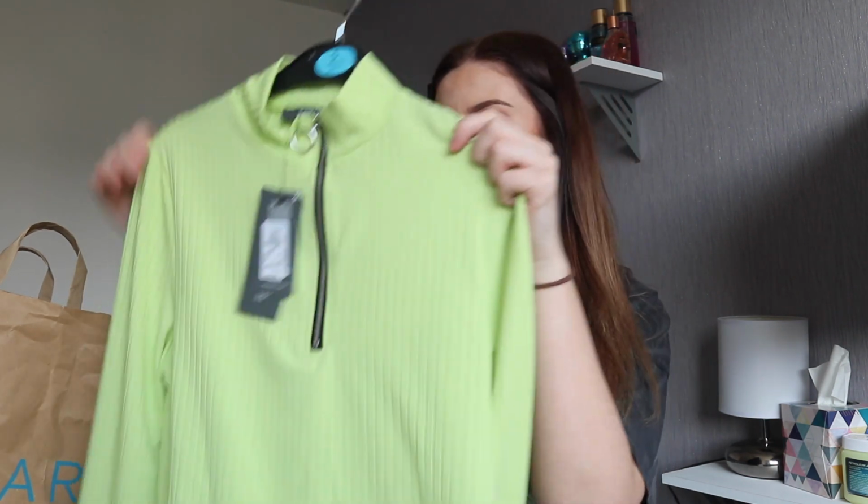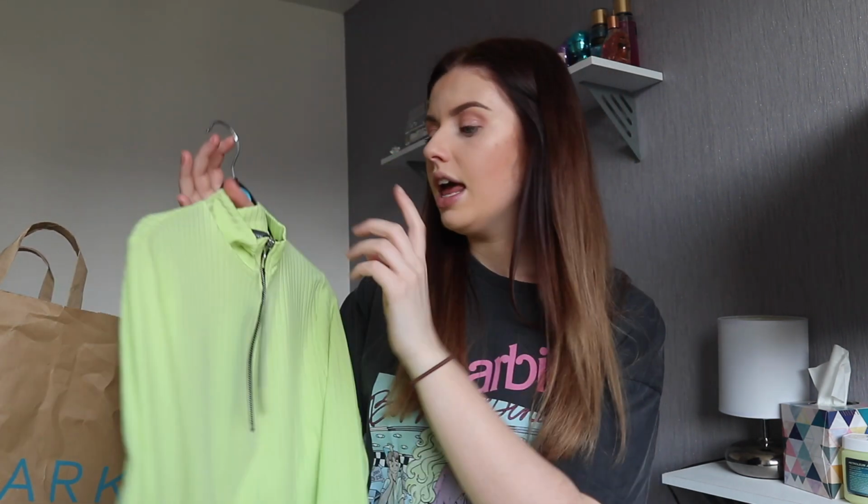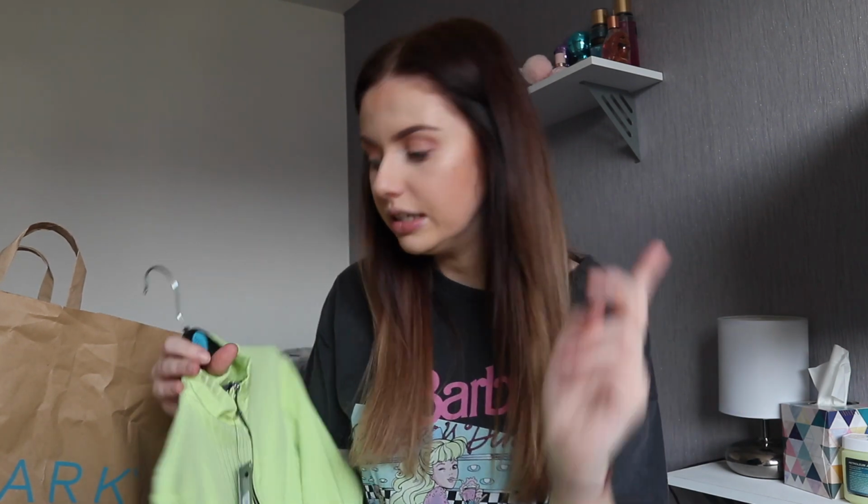I have it in black, but I just really liked this colour. Now in black, I got it in an extra extra small, and I thought it was an extra small, but it's an extra extra small, so it's a 4 to 6, but luckily it still fits me. I don't know how, but it does.